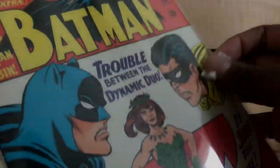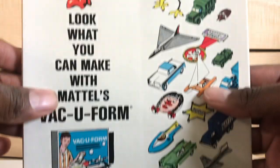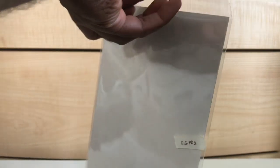I got shit to do, but let's take a look at this back. Look at that back. Wow, is that not the cleanest back you have ever seen? Oh my god. Nice and white. Oh my god, I'm putting this thing in wrong. I'm gonna destroy my book. Oh no. Come on.